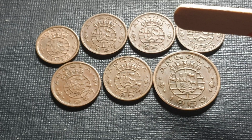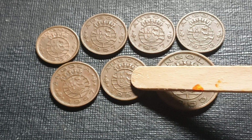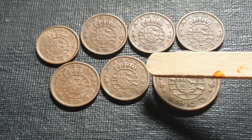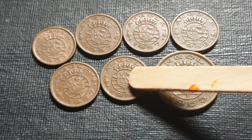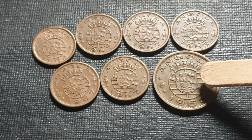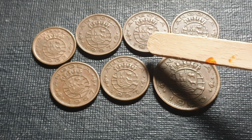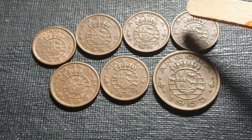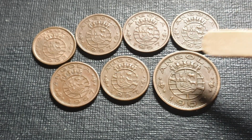Then we have the 50 Escudos. 50 centavos, should I say? God, getting confused. So 57 has about 8.8 million. Then 58 has 17.5 million. So these are getting to be pretty low value in themselves. And the last mintage of these ones was 61. And that's it, 1961. So for about 14 years, they didn't issue any of these coins because these were the highest minted. So they didn't really need them.